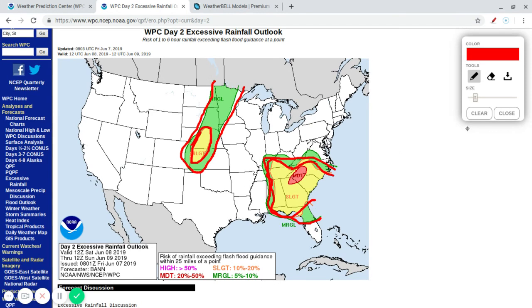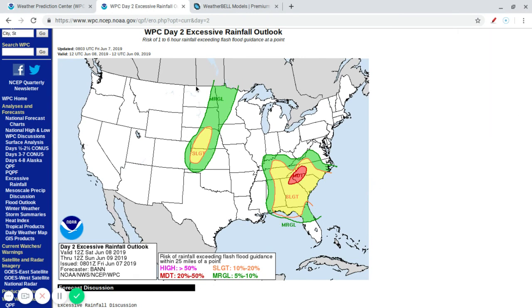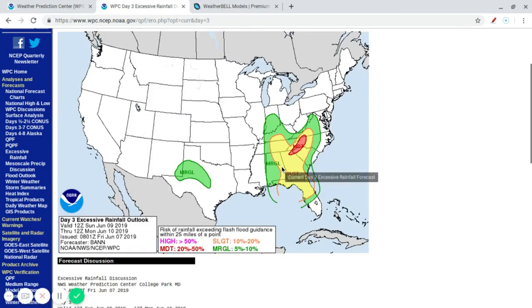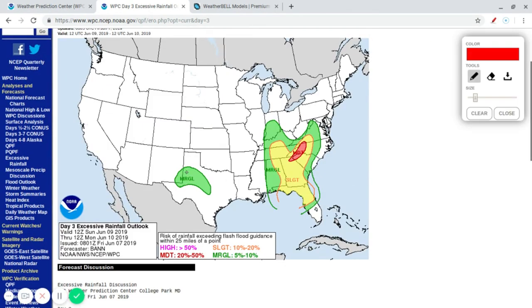But then you have the issue that they have a moderate risk outlined tomorrow in parts of Georgia and South Carolina and North Carolina. So that means there's a 20 to 50% chance of flash flood guidance being exceeded within 25 miles of a point, which is pretty significant. And for Sunday's outlook, you can see still a marginal risk, but then still a moderate risk. But then there's another marginal risk in Texas and New Mexico, so there could be a 5 to 10% chance of flooding within 25 miles of a point.